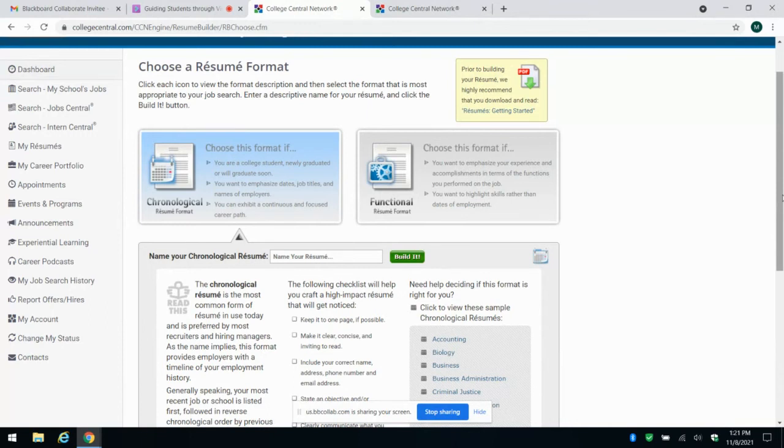So now we have a platform where students and employers can directly relate to each other or communicate with each other in collaboration with using College Central Network. It no longer requires a middleman, being the Career Center. It links employer to potential employee. I think that's a very good thing because it creates that seamless transition into the world of work. It makes it a lot easier.